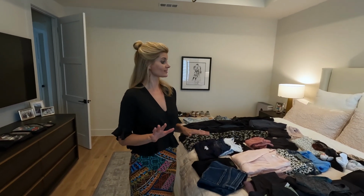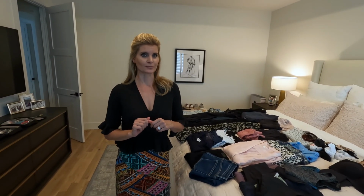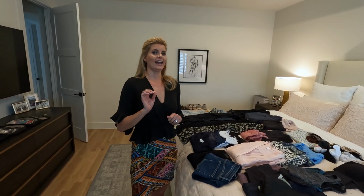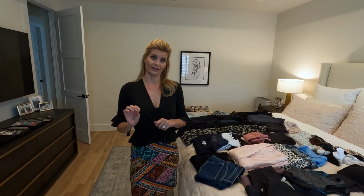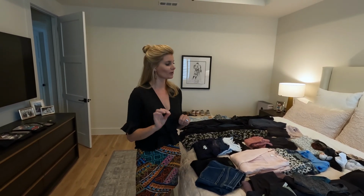Right, this is everything I am packing for our 2 weeks in Japan. Full disclosure, this is a little bit more than I usually pack for a 2-week trip, especially when I'm traveling solo, and that is because Jake is traveling with me and he's able to pack all the camera equipment. So that gives me a little bit more leeway in the space that I have.